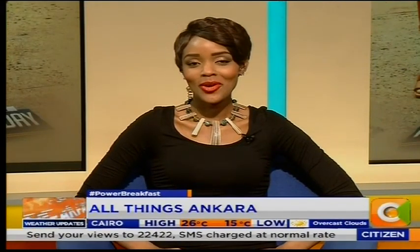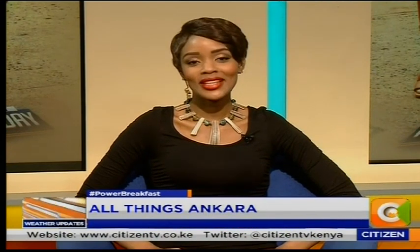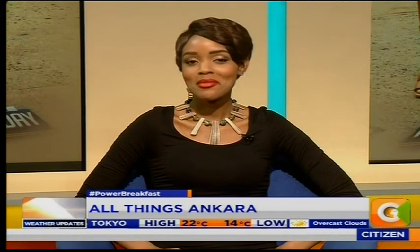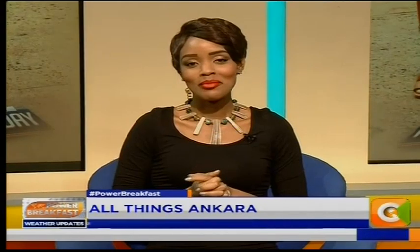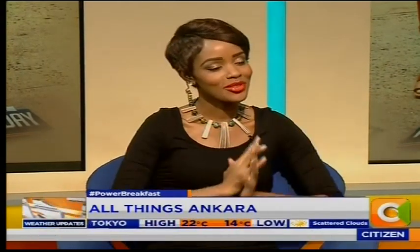Today we are talking all things Ankara. As you've seen, we've got some beautiful ladies in the house modeling some of the ways that you can wear these Ankara prints. They've become very popular in the past couple of years, and we're going to learn all about it. We've got a stylist who's going to break it down for us. So, Winnie, go ahead and introduce yourself.